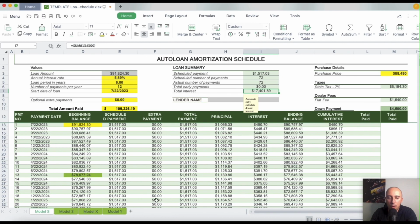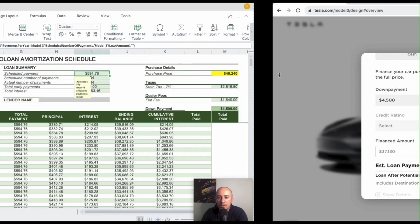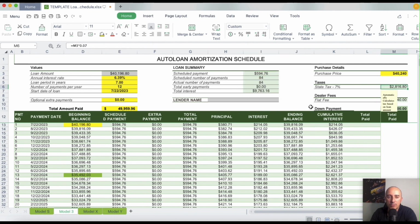So now let's look at what that looks like as far as the interest. Our payment, the site's telling us, is $551. Again, we're adding the tax. The tax is $2,816. Again, not as much as the Model S, because our purchase price is $40,000. The Model S was close to $90,000. So now when we look at the figures here, we're still going to pay $9,700 of interest on a $40,000 car. So you're basically paying 25% of interest on top of the value of the car, right? You're paying $40,000 for the car, but with interest you're paying another close to $10,000.